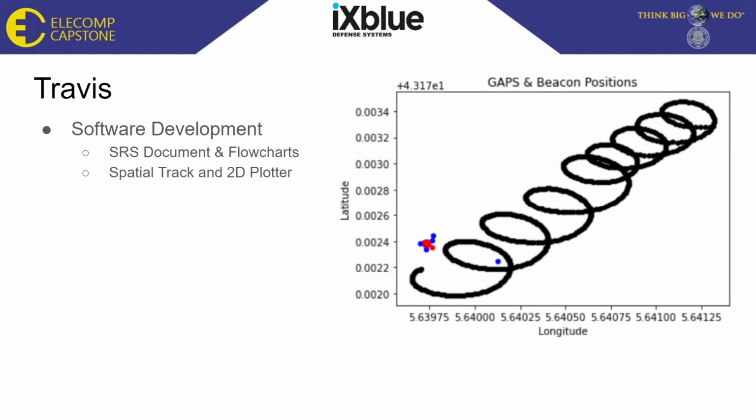Hello, I'm John Travis Hunter, a computer engineer. I've been working on software documentation and flowcharts, as well as software development on the Spatial Track and the two-dimensional plotter modules. On the right is a two-dimensional plotter from the GAPS system. This tracks the longitude and latitude of a GAPS unit and two beacons. You can see that the GAPS unit is attached to the back of a boat that is moving in a spiral pattern.